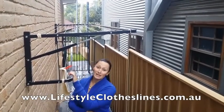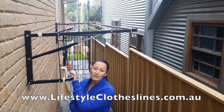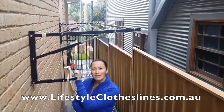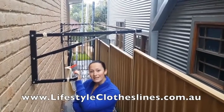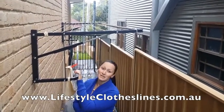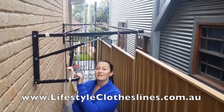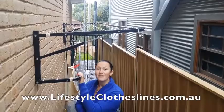The online shopping experience was really great as well. It was so easy to view all different products and compare them online. It's a very simple checkout and payment process, and there's fantastic customer service with the online chat. I was also very impressed by the fast delivery, and I would definitely recommend Lifestyle Clotheslines.